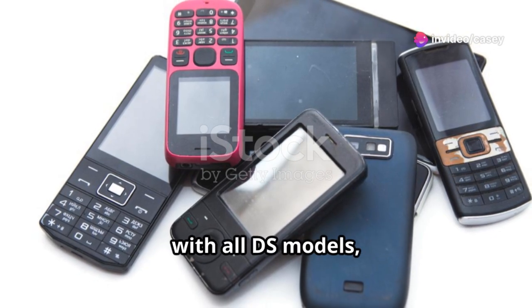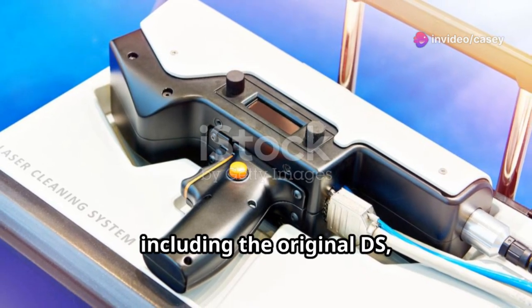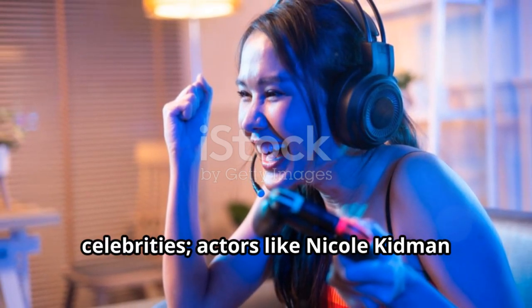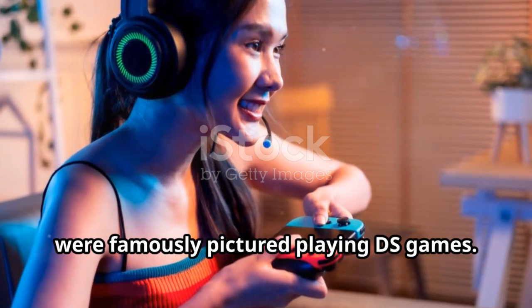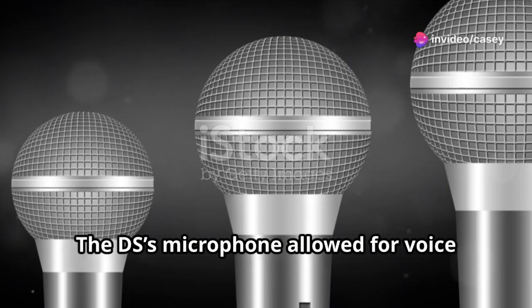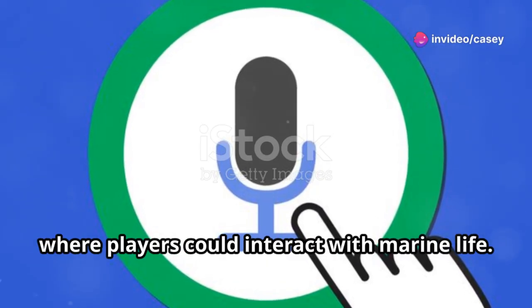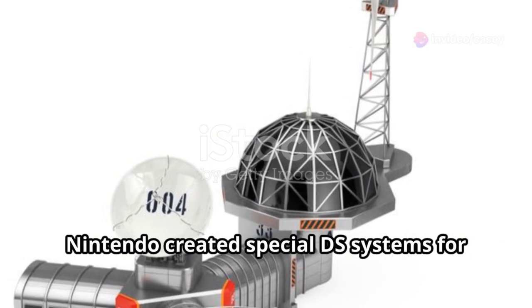Nintendo DS games were designed to work with all DS models, including the original DS, DS Lite, and DSi. The DS became a popular item for celebrities. Actors like Nicole Kidman were famously pictured playing DS games. The DS's microphone allowed for voice commands in games like Endless Ocean, where players could interact with marine life.